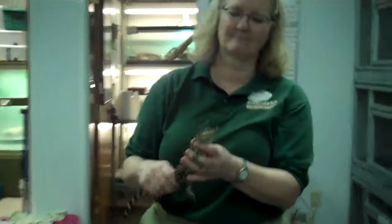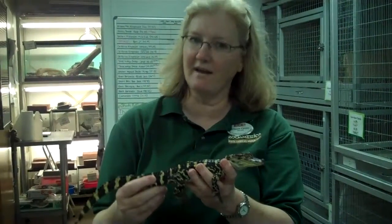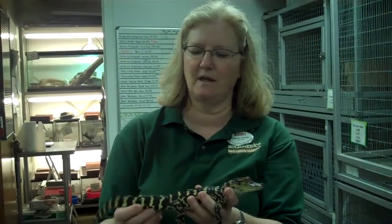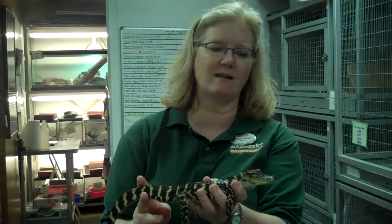Elaine has... Tell us about what you've got. This is an American alligator. And he's over a foot long now. He's about 9 months old. And when he hatched from an egg, and all alligators do, he was probably about this big. So shrink him down to about 8 inches, and that's the size of a newly hatched alligator.